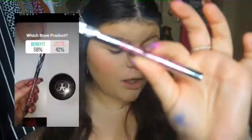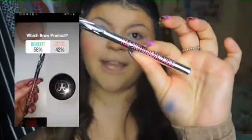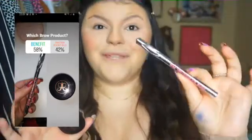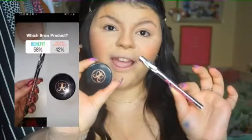Now moving on to the brow palette, and I went in with these two products. I have the Benefit Micro Filing Pen and then the Anastasia Beverly Hills Dip Brow. Now these ones are more of a pricier product, but they are so different in technique and product that I had to include them. Now I'm actually shocked about this one. This one won, the Benefit Micro Filing Pen, but it was super close. This one won by 58% and this one 42%. And I'm really shocked about that.